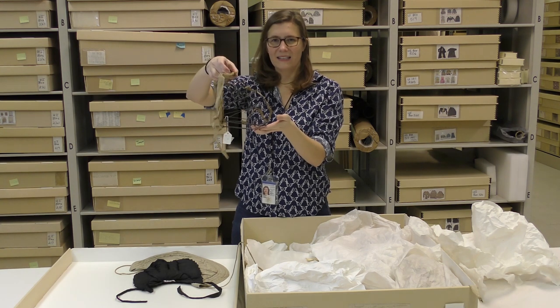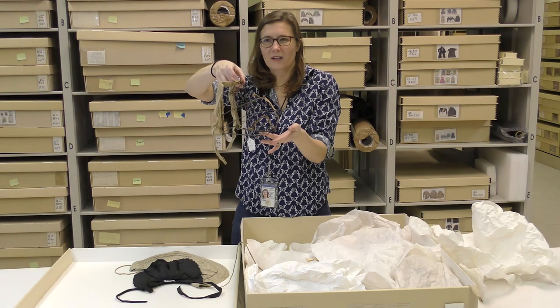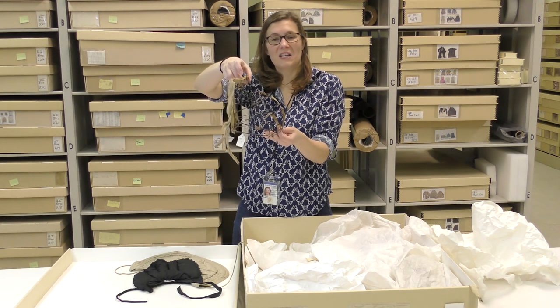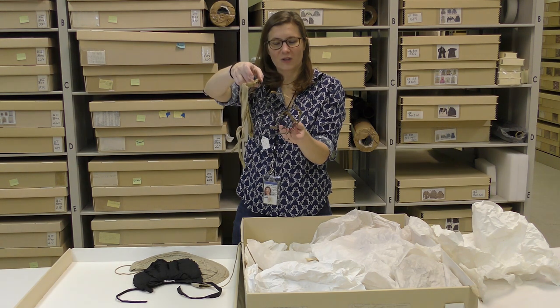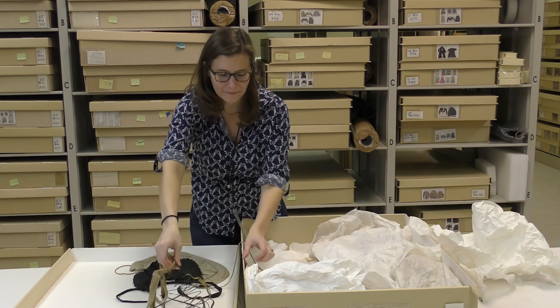So beginning in the 1880s, you just see all kinds of patents flooding the market and all kinds of products. So there's many, many different ways that women could have accentuated their back end and supported their bustle. So this is one of them.